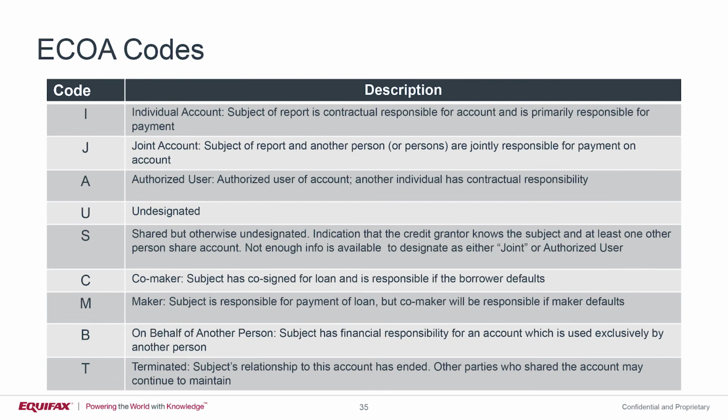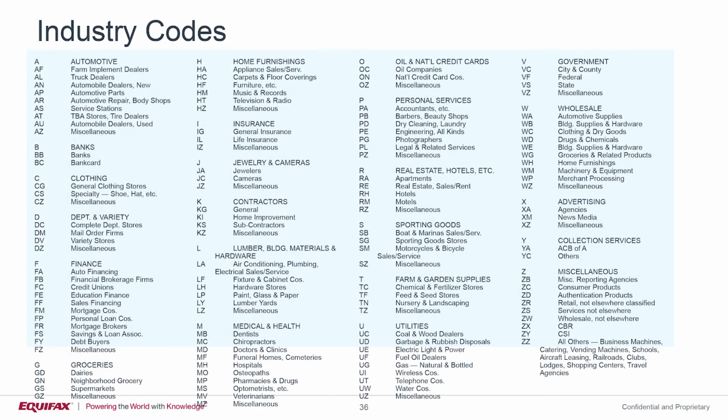We talked about this one. Individual, joint, and authorized users are what you're going to traditionally see on the credit reports of consumers that you're talking with, but this is, again, the different codes that you can see for the different accounts. And then industry codes, this is where I mentioned before on inquiries, you'll actually see that there are different industry codes before it. So this is how you tell whether it's a credit card or a mortgage.